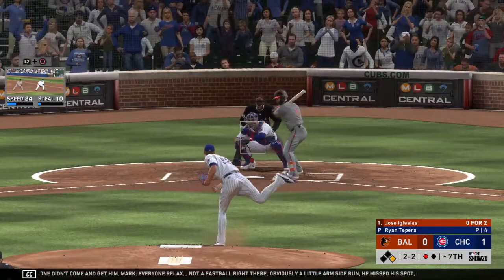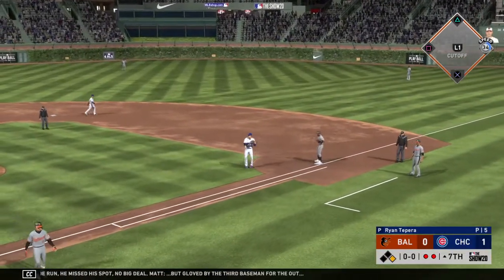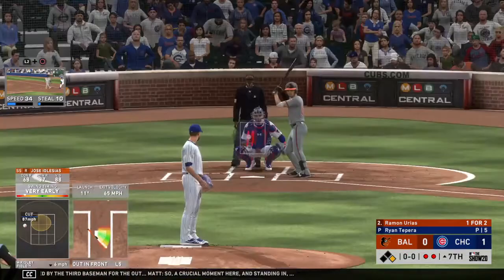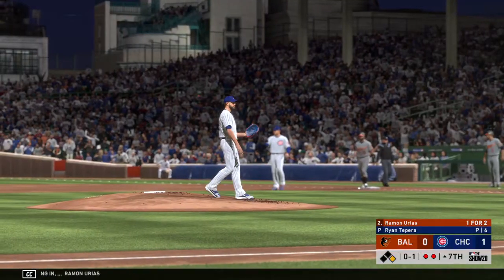Everyone relax. Not a fastball right there. Obviously a little arm side run. He missed his spot. No big deal. But gloved by the 3rd baseman for the out. Now batting. So a crucial moment here, and standing in, Ramon Urias, and he does so representing the possible go-ahead run.